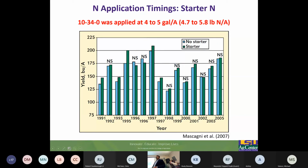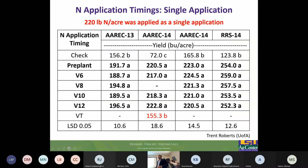So what's our alternative plan? Well, we can put on a single application at different stages. That actually came from Arkansas when I was doing my PhD, from Dr. Trent Roberts. He served as my PhD committee member. What he did, basically, was 220 pounds nitrogen, that's our goal for irrigated silt loam corn. And he put it on at different stages as a single application: pre-plant, V6, V8, V10, V12, and at tasseling.